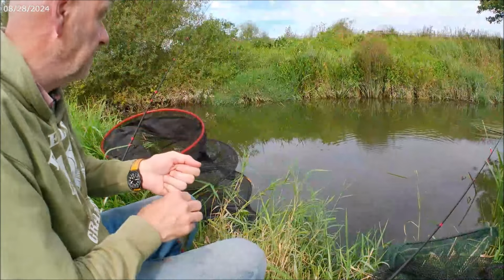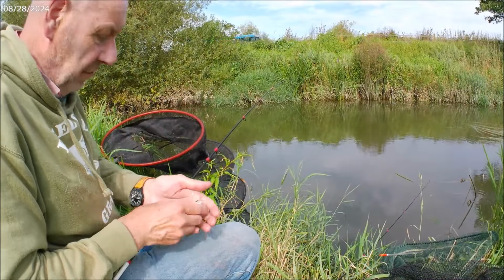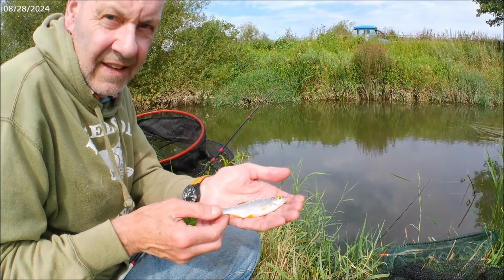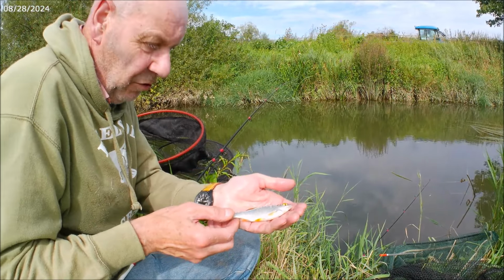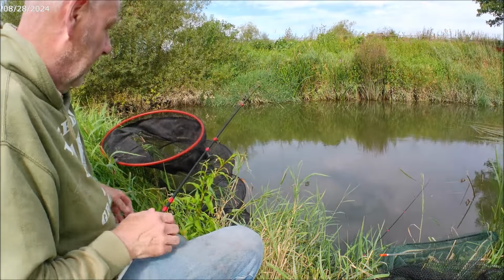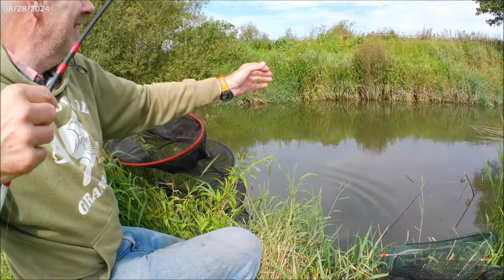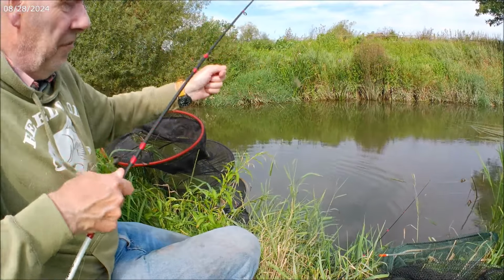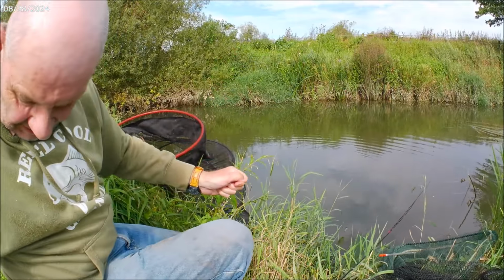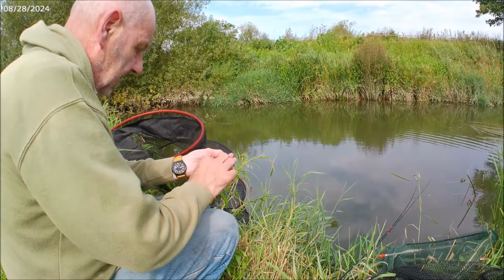Another roach. Well, first fish on the feeder, fell hooked. This fella, roach. There we go, yeah, fell hooked him. And what I'm hoping on the feeder is that we might get a bream or a tench again. That's the plan, anyway, that's what I'm hoping.